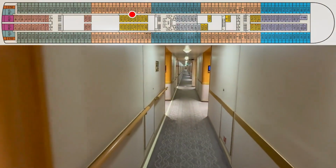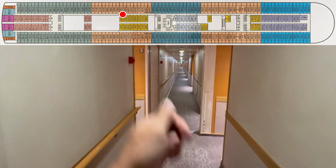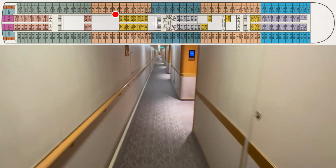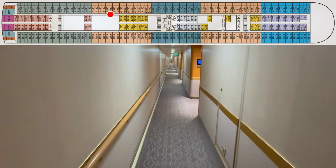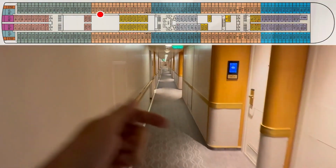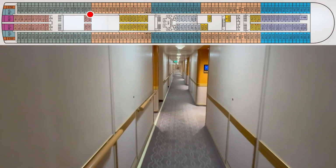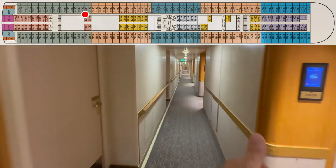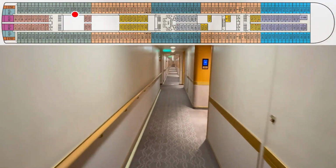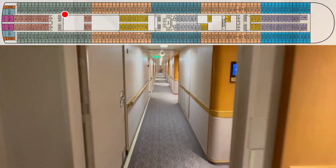18, 20, 22, and 24. 26, 28, 30, 32. 534, 536, into the 600s. 602, 604, 606, 608, 610, 612, 614, crew door, 16, 18, and 20, 22, 24, 26, crew door, 28, 30, 32, 34. This one is 36 with a crew door.